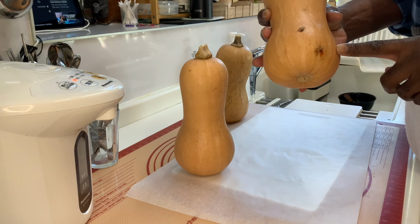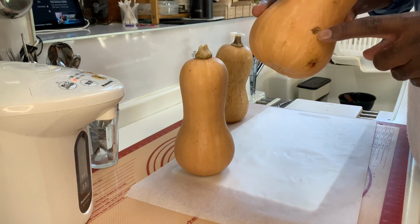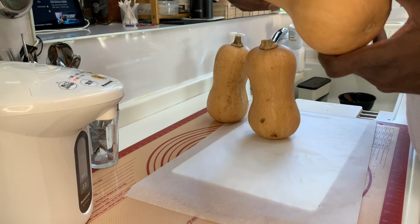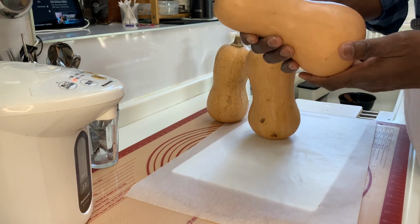This one also I'm going to use right away because it has a nick here, and some of the innards have oozed out a bit. There's a nick here as well. Whereas this one here, there's not a blemish on this at all. So this I'm going to hold on for a few more weeks, and maybe a few more months.